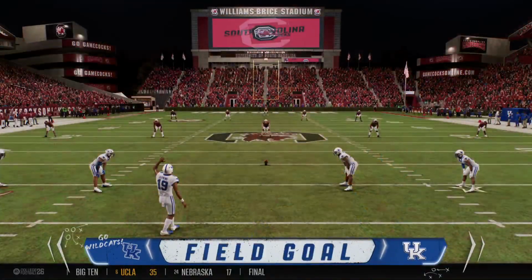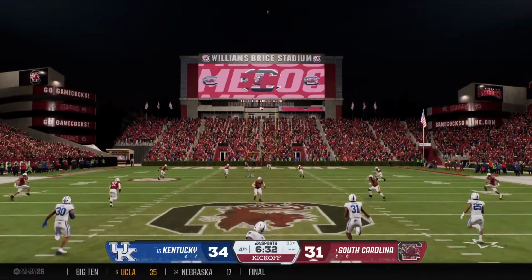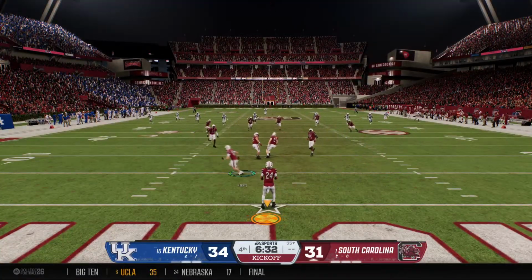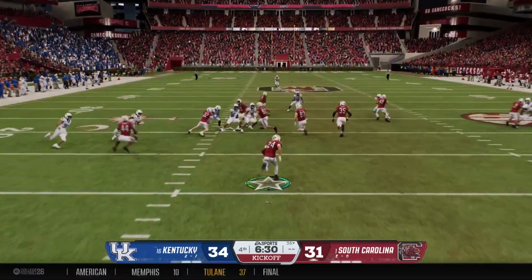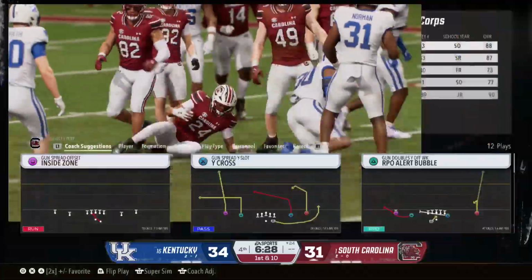No problem. And they jump back in front. Well, you talk about a clutch kick. Good job by the snapper and the holder. The kicker gives them the lead. But remember, this one is certainly a long way from being over here in the fourth.